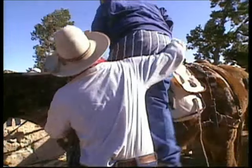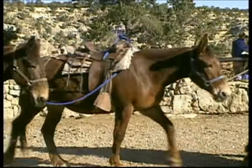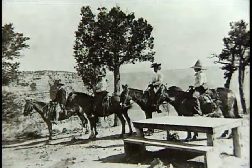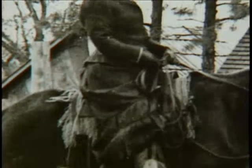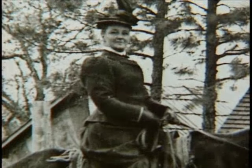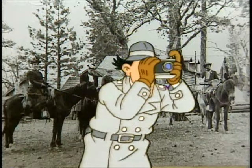For years, visitors to the Grand Canyon have been riding mules to the bottom. These are tourists from 1902. They were probably hot in all those clothes. Wonder if they're still down there.